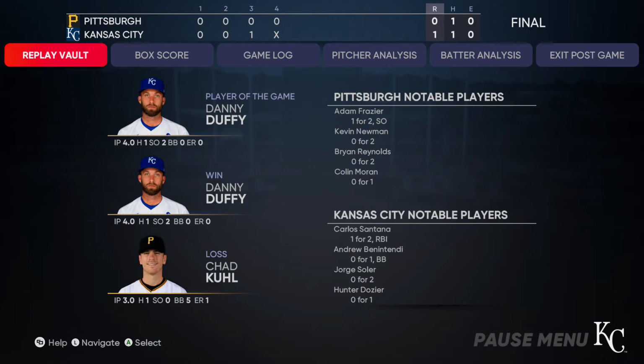Our final line score this afternoon. First for the victorious Kansas City Royals. 1 run on just 1 hit. No errors. They left 4 men on base. For the Pirates, no runs, just 1 hit. No errors, and they left no runners on base. Time of the ball game, 2 hours and 20 minutes.